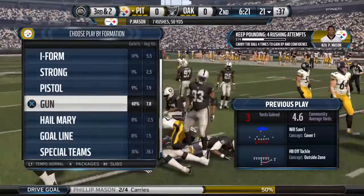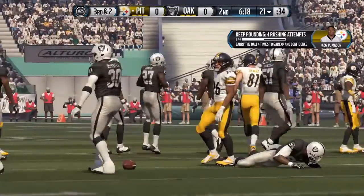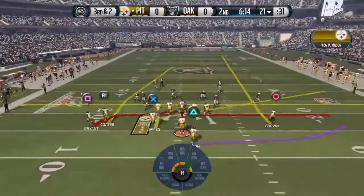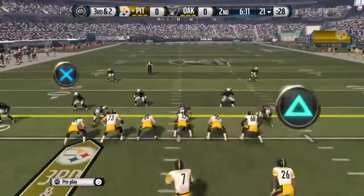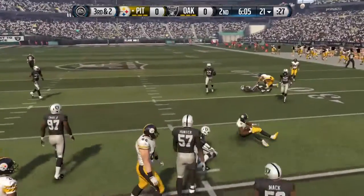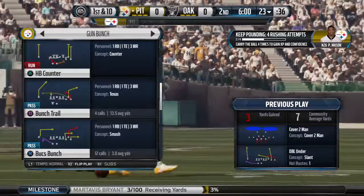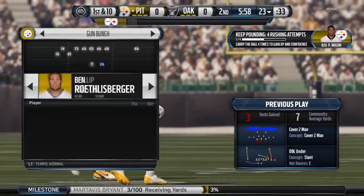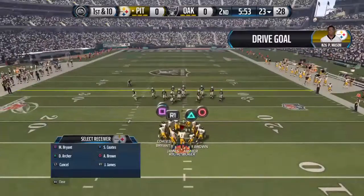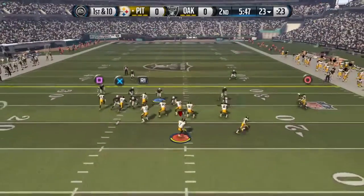Good coaching on the defensive side. Everybody stays at home. They stay in their gap, and they hold that run to a short gain. 3rd and 2 here after the run. Roethlisberger is going to take the snap from the shotgun. It's complete to Martavis Bryant. The offense is set at the line for the first down after that completion.